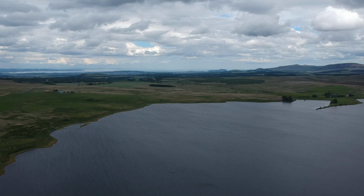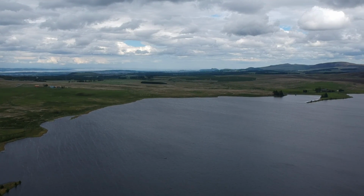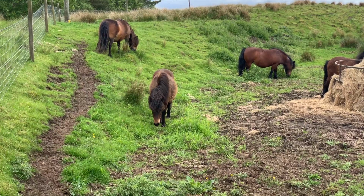From up high, you can see the entire Water of Leith river basin, from Harper Rig Reservoir down through Edinburgh and to the Firth of Forth.